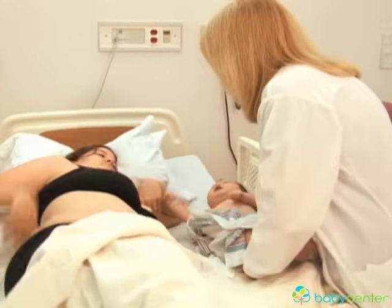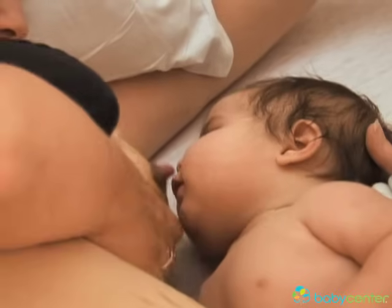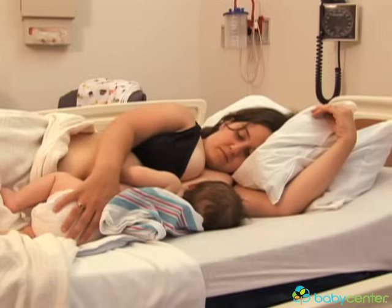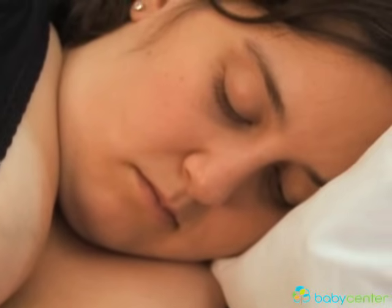The lying down position allows babies to attach easily. With your baby on his side facing you, draw him close. You can cradle his bottom or head with one hand if necessary. Once you get home, this can be a good position to do. You can get a little bit of a rest.